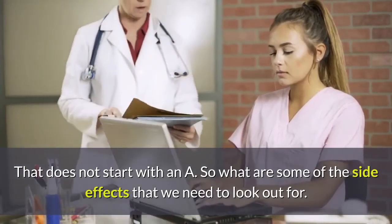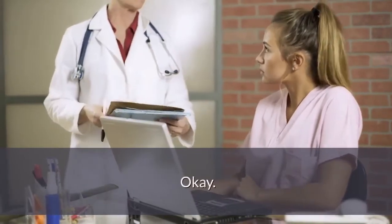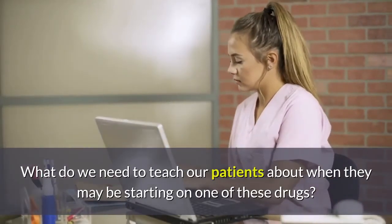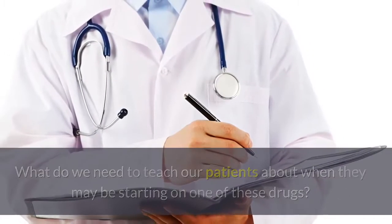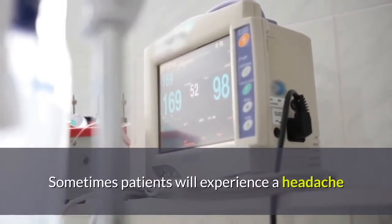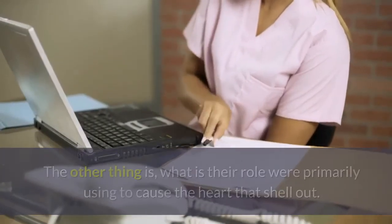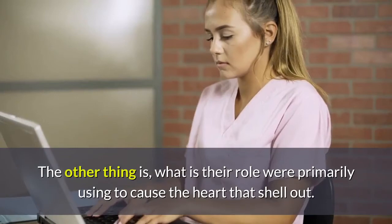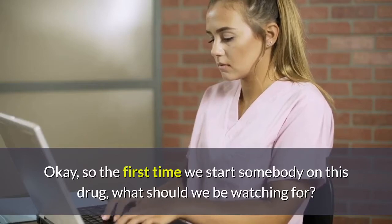So that is the one exception to that does not start with an A, right? So what are some of the side effects that we need to look out for? Okay, what do we need to teach our patients about when they may be starting on one of these drugs? Because of the vasodilation, a lot of times patients will experience a headache because those little blood vessels in your brain start to dilate and you're going to get a headache. The other thing is, what is their role? We're primarily using to cause the heart to chill out, right? So when the heart chills out, you got to watch for hypotension, okay?